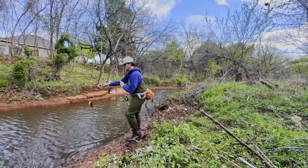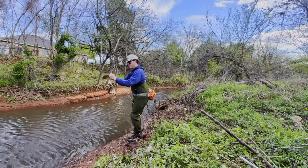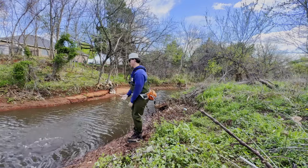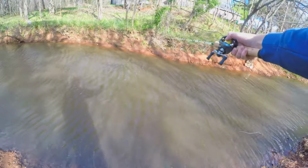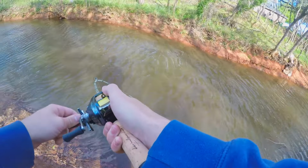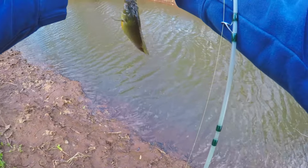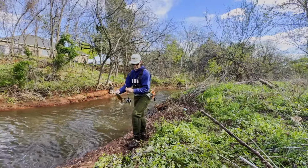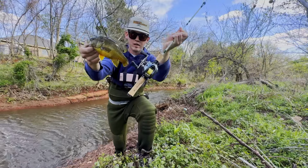What do we got? Another green sunfish. How many can we catch? Super healthy fish though. Can't complain about catching fish. Right in front of us. That one's probably the prettiest one. And the biggest one. Maybe not the biggest one. Look at that one, guys. Behemoth on the Aldebaran.